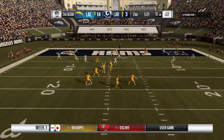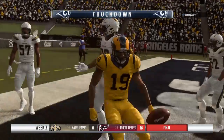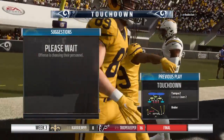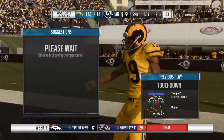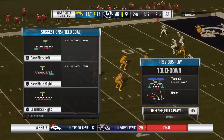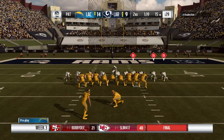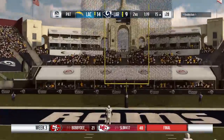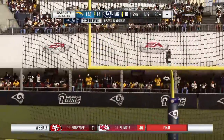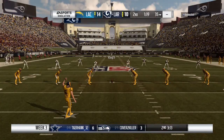To throw on second down is gone. And this is caught. He's got it. Touchdown, L.A. Corey Coleman, his first touchdown here of the new campaign. And the Rams are able to get back within a touchdown. Extra point was hooking, but he does make it through. And that makes it a 14-10 ball game.